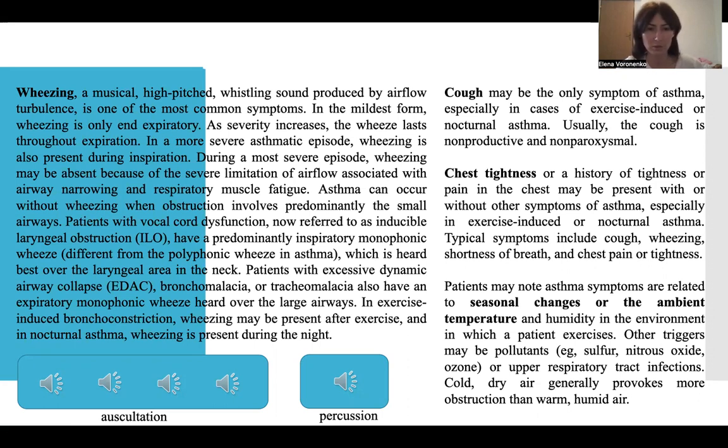Patients with vocal cord dysfunction, now referred to as inducible laryngeal obstruction, have a predominantly inspiratory monophonic wheeze, which is heard best over the laryngeal area in the neck. Patients with excessive dynamic airway collapse, bronchomalacia, or tracheomalacia also have an expiratory monophonic wheeze heard over the large airways. In exercise-induced bronchoconstriction, wheezing may be present after exercise, and in nocturnal asthma, wheezing is present during the night.